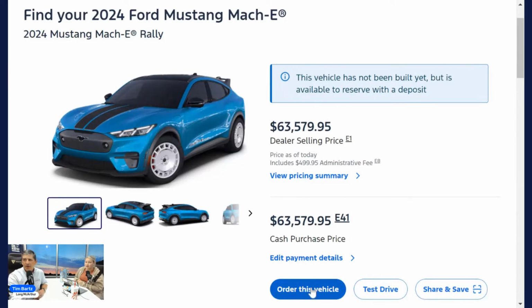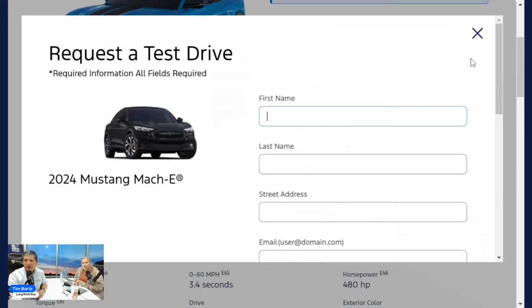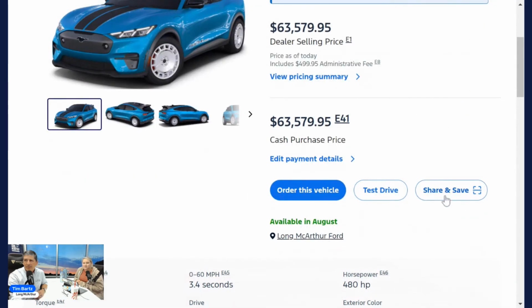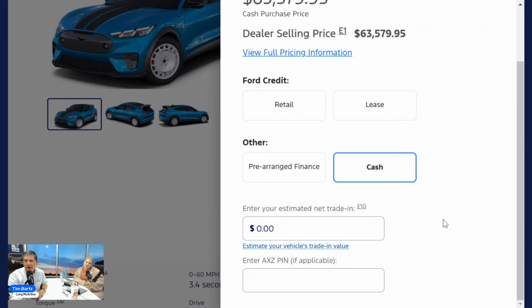So it does say here, this one does say order this vehicle. Okay, which I didn't see before. I thought it was test drive. What does that do? I think it just sends a lead to the dealer, so you just flag a lead that you want to test drive one. And you can share it too with your spouse, whatever. Anyway, and then you can figure in your trade and all that. You can even enter your AXZ plan.